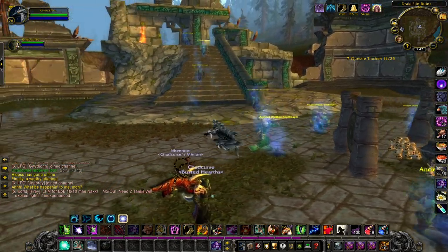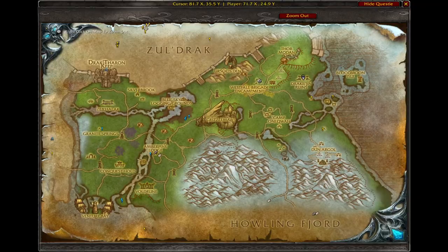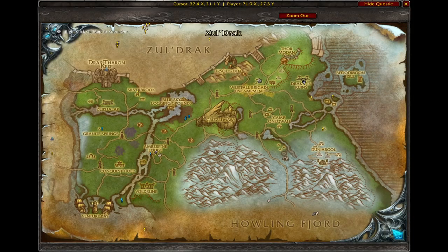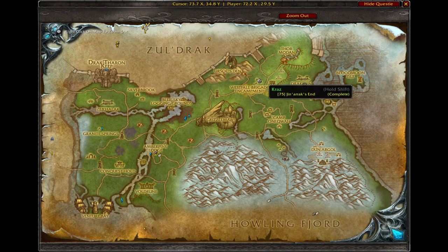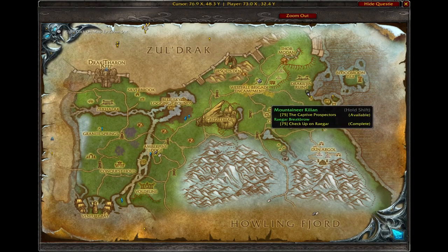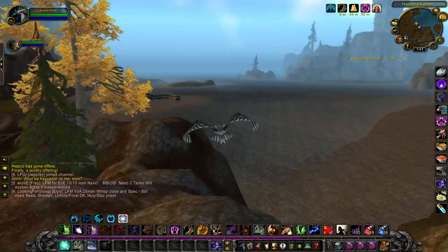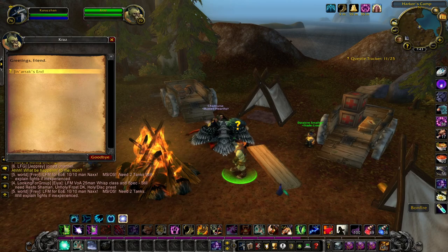Now all the trolls are happy. We did it. We helped the day. Now I just have this one Mountaineer Killian area where you gotta go in the Dun'Ar goal. And then after that, Grizzly Hills is done though.